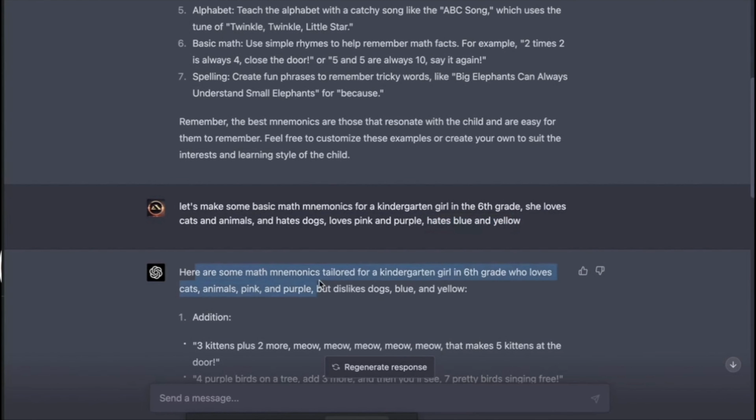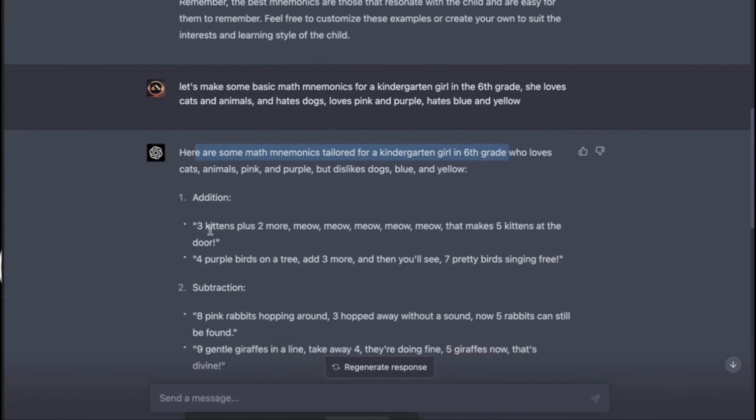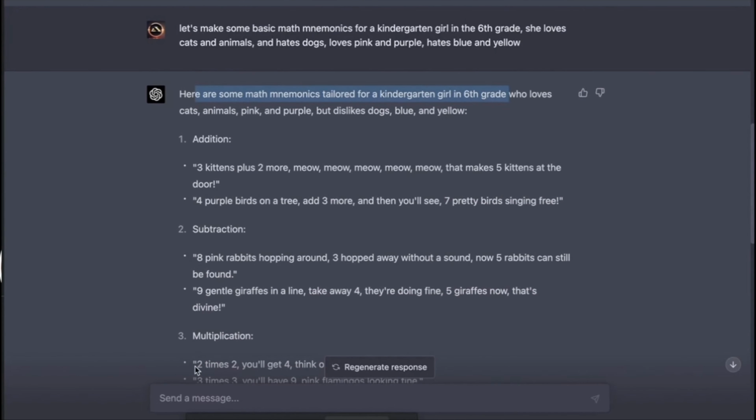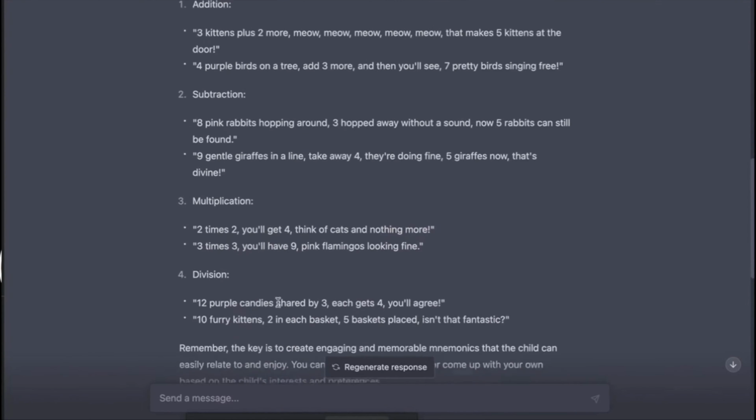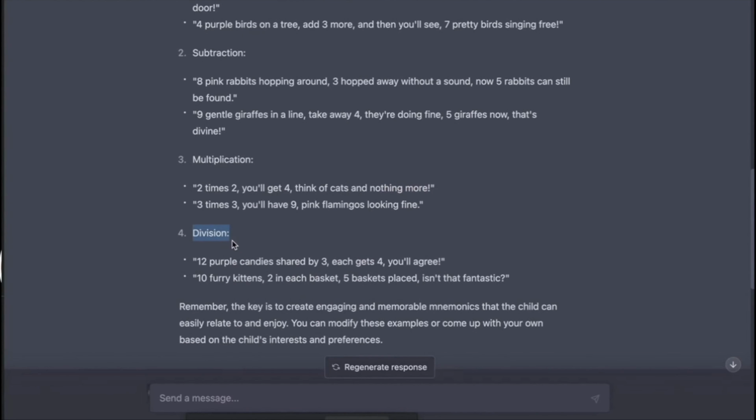Anyway, so then I came up with some math mnemonics for a kindergarten girl in 6th grade who loves cats, animals, pinks, and purple. So she gave me addition and subtraction, which is really good. But then it started going for multiplication, which actually are pretty good. Yeah, because I'm still in kindergarten, not in 6th grade.